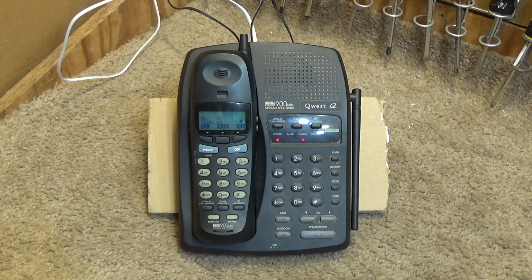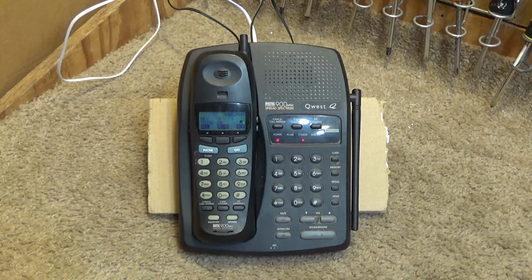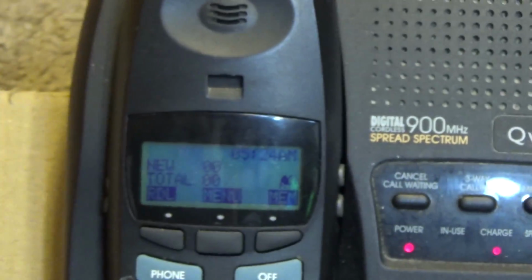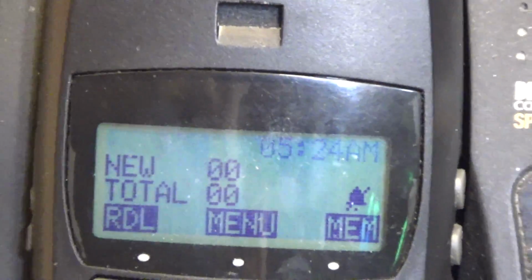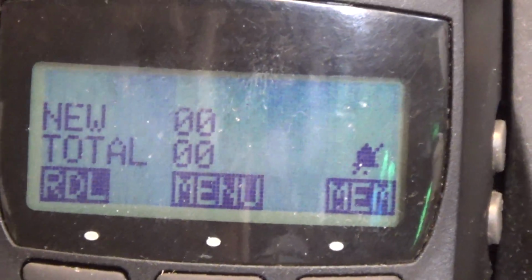Unfortunately, given that this is made by Vtech, I am very leery of the reliability of this telephone, as the Vtech phones from this era were not the best. And you can see it's kind of doing something flaky with the screen right now. Not sure what that's about.